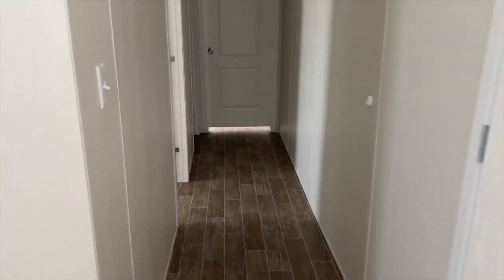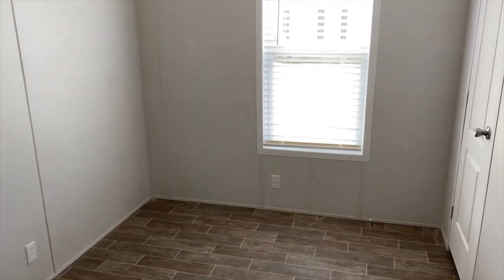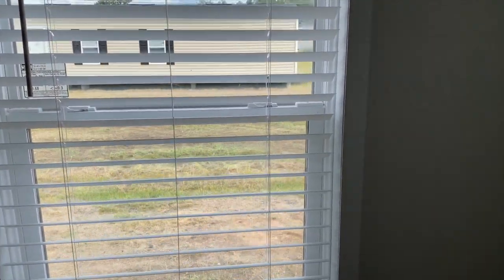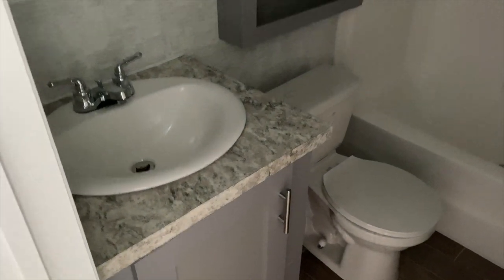So you got this long hallway. Bedroom number 1 is the first door. Nice size bedroom. Got your closet there. Really nice. Next to bedroom number 1 is the guest bath. You've got additional storage in here over the toilet, and I love that it's gray to match the rest of the house. That's your sink and mirror above the sink.